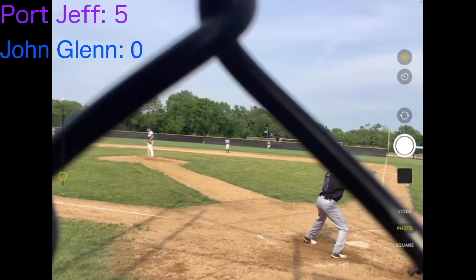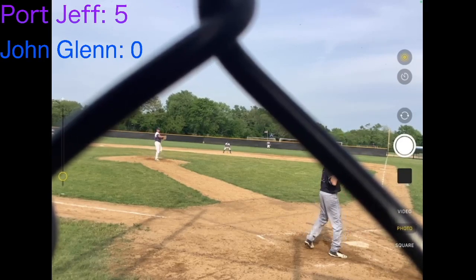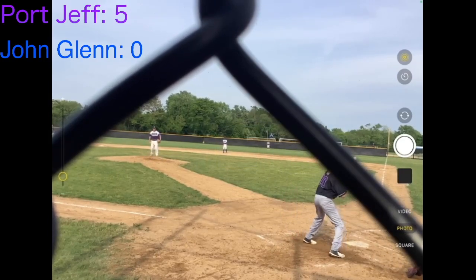Royals are absolutely trying to run away with this game against a decent John Glenn squad. And this is really what you want to see from the Royals. Some switch to be flipped, whether it's momentum-wise or whatever it is.